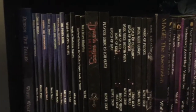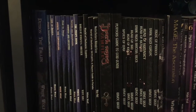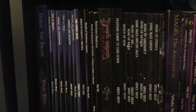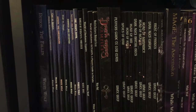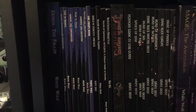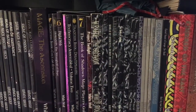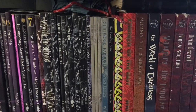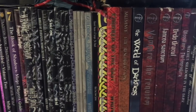We've got Demon the Fallen, which is actually one of the most underrated old World of Darkness games that there is. I freaking love Demon. It's, in my opinion, aside from Wraith, probably the most well-written book or game series that they have. We've got Vampire the Dark Ages, Mage the Ascension, Wraith. Oh god, I love Wraith so much. It's so hard to find people to play that game with.